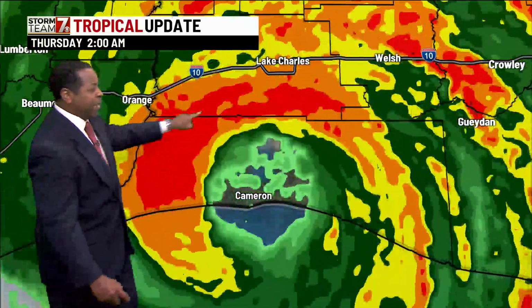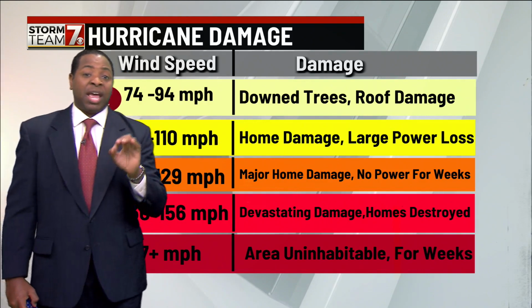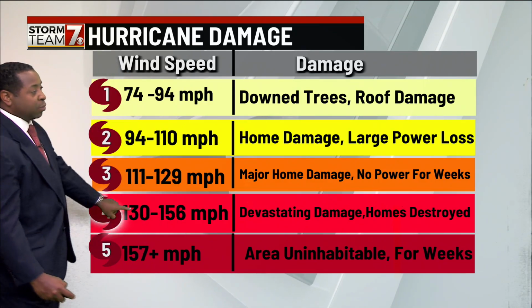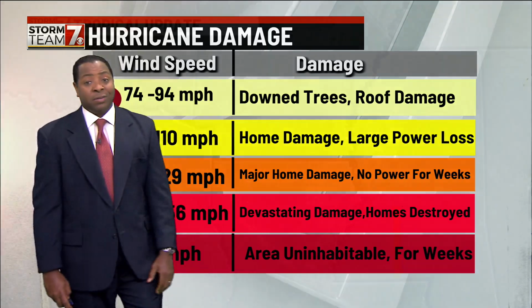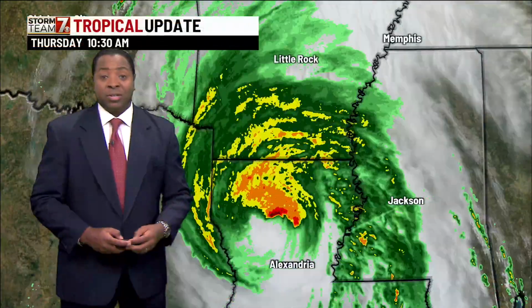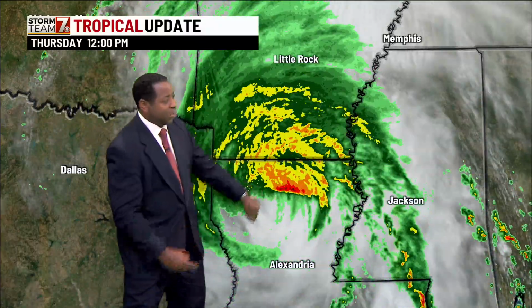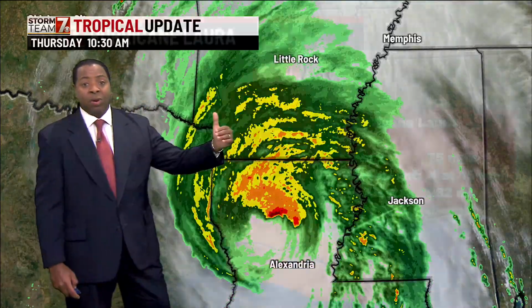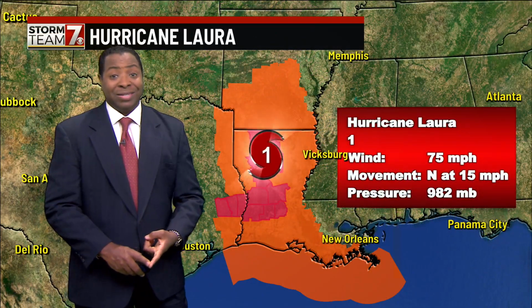This is the area that it struck, and you can see that very well-defined eye as it moves onshore. Those wide bands, those are strong winds that are up to as high as 150 miles an hour. It was a Category 4 storm. Again, a very strong storm, devastating, and we are expecting to see a lot of damage from the system. Right now, the storm is weakened somewhat as it's still a Category 1 hurricane. It's in the northern parts of Louisiana, and it's weaker because it's been over land for about 10 hours.